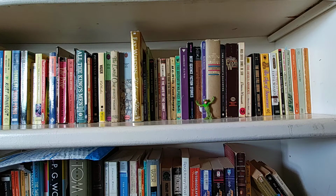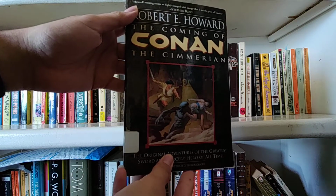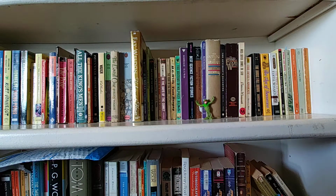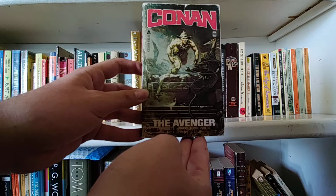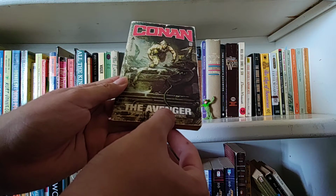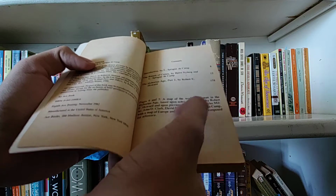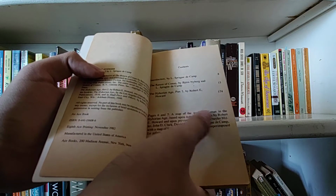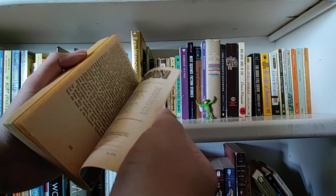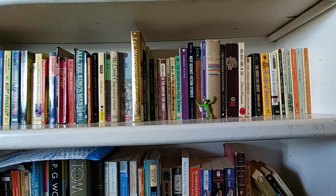Obviously, as you know, I talked about this book before in another book haul and how I checked out from the library, if I can get it here, The Coming of Conan the Cimmerian, the true works by Robert E. Howard. I bought this originally thinking it was by Robert E. Howard, but apparently it's not. This is Conan the Avenger by, well, it says Robert E. Howard there, but it's also by Bjorn Nyberg and L. Sprague de Camp. And Robert E. Howard doesn't even write the main story. He writes the little thing back there. There's no point in me keeping this if it's not the real Conan, so someone else can enjoy it if they so desire.